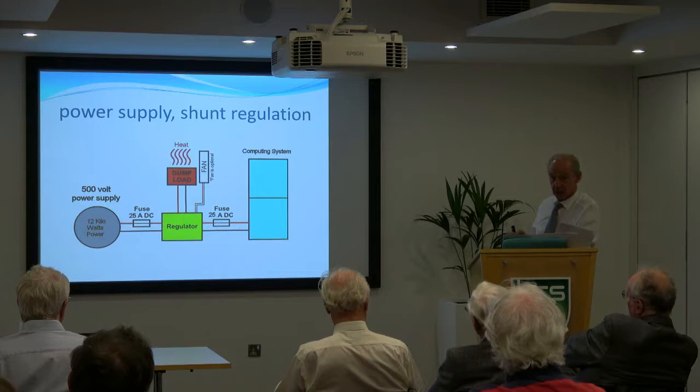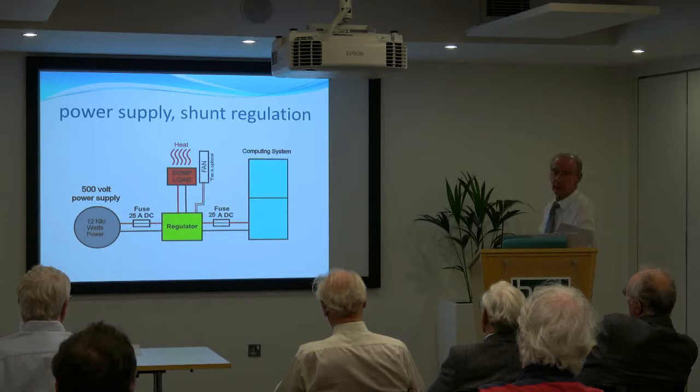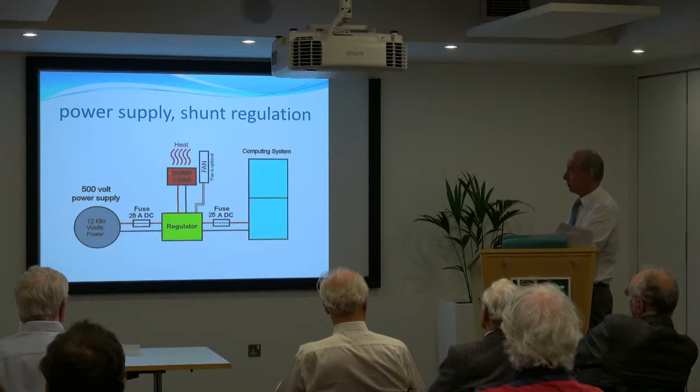So, this is the basic power supply, but I want to explain what is happening. This cabinet can demand power very, very rapidly. Even in these machines, which were valve machines, we're talking about power supplies that had to respond rapidly. So all they could do was generate 12 kilowatts, and if they didn't use 10 kilowatts, they'd need to throw it away. So there's a lot of heat produced in this duct, and that's where the asbestos issue came up.